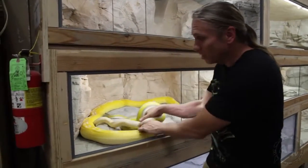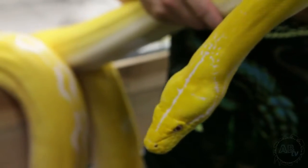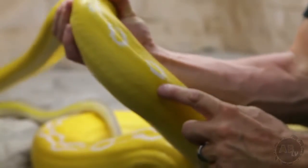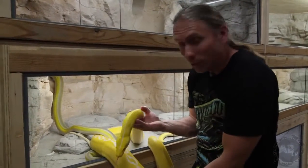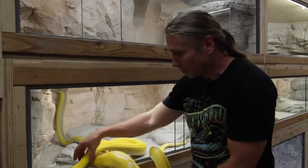And I tell you, its cage mate here is a great contrast to that. This happens to be a sunfire, white phase, albino, golden child. And just take a look at how that white just absolutely pops on that brilliant yellow. Man, I tell you, and look at the head on that. Just take a look at that right there. Tell you what, these guys are awesome, awesome animals.